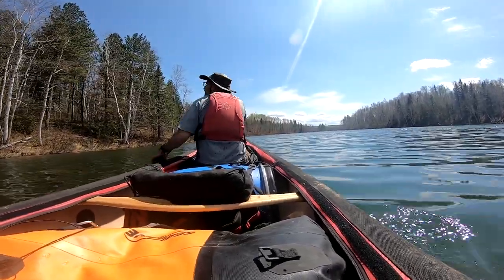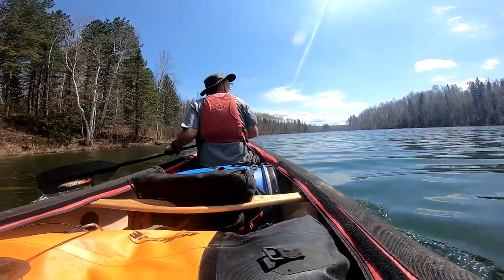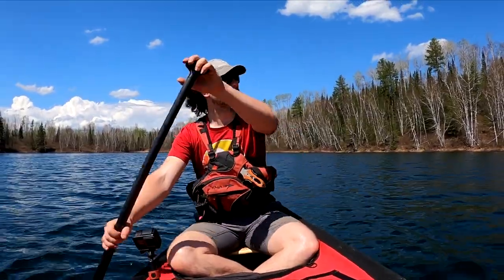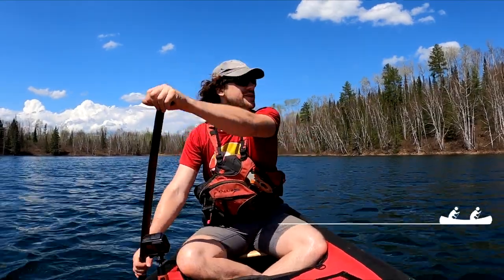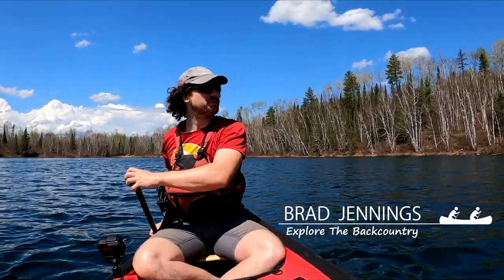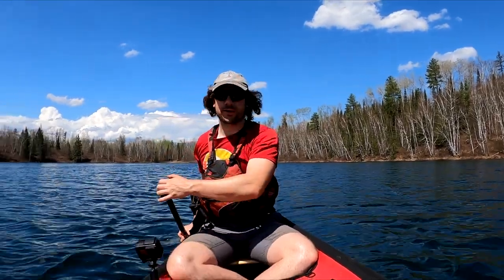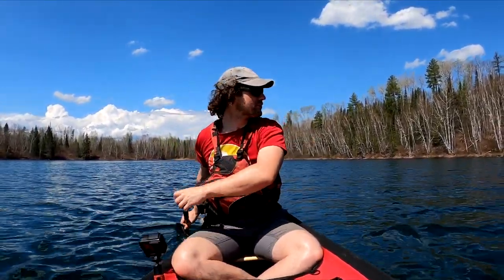Pretty mixed forest in here though. Be nice when all this is leafed out. We got a mix of everything here, but there's some red pines and white pines up in there, which is pretty nice to see because we're kind of at the edge of the range. But there's a lot of spruce, fir, birch, and poplar, but really nice to see the big white and red pines in there actually. Don't see a lot of that around here. Very nice.